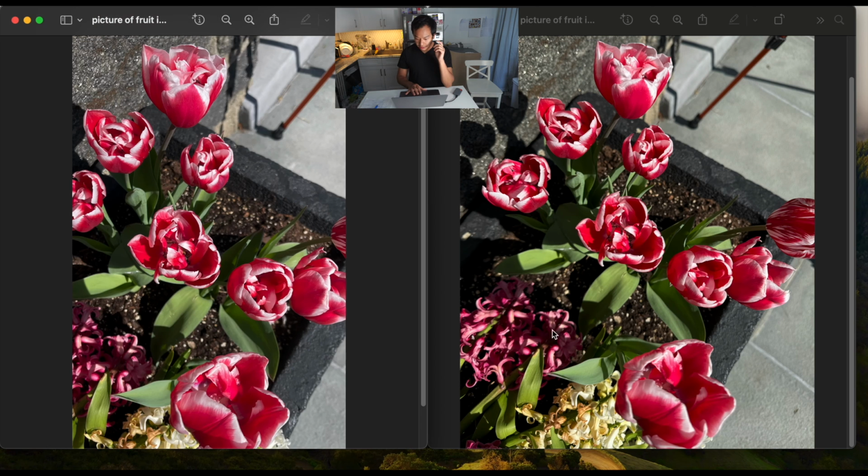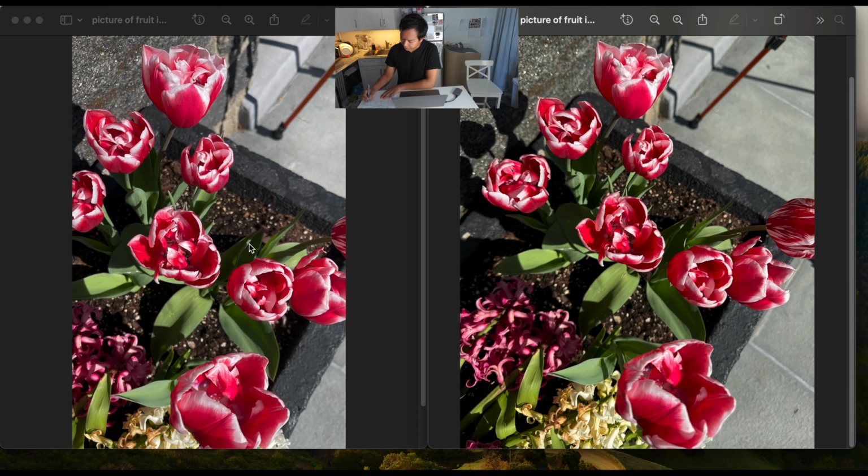I will say though, underneath the tulips, these flowers here have a little bit more color and depth. You see how the stones are less blurry, whereas here it's really blurry. So I'm gonna call it a tie in the flowers category.